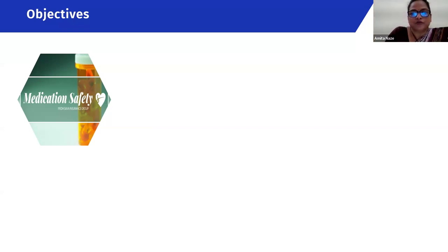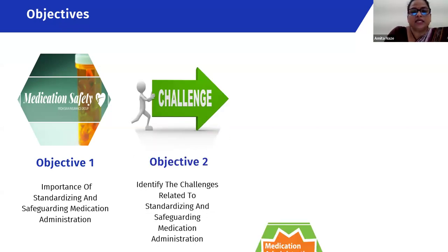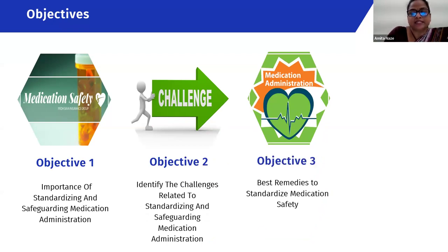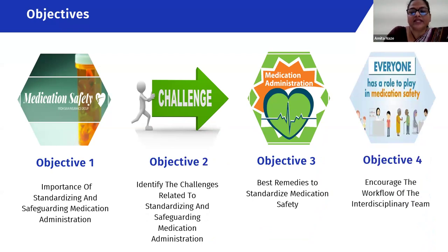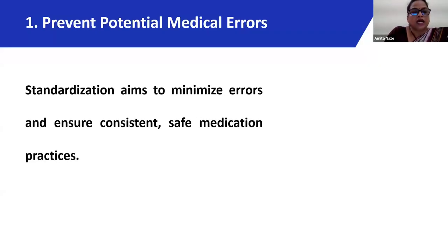Coming to the objectives of safeguarding medication administration, first is the importance of standardizing and safeguarding medication administration. Second is the challenges we are facing. Third is the remedies for standardization. And fourth is to encourage the workflow of the interdisciplinary team. Coming to the first objective, potential medication errors can be detected and corrected prior to the administration of medication to the patient. For preventing potential errors, we can ensure the 7 R's: the right patient, right drug, right dose, right route, right time, right reason, and right documentation.